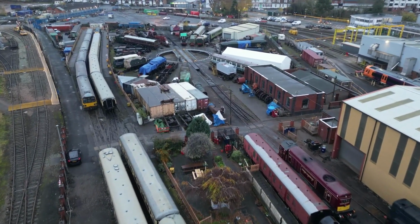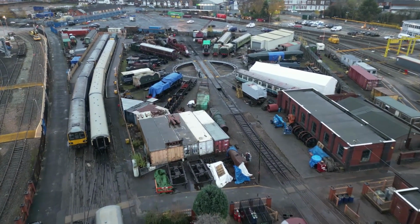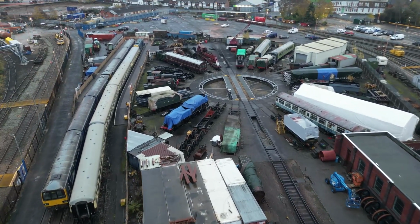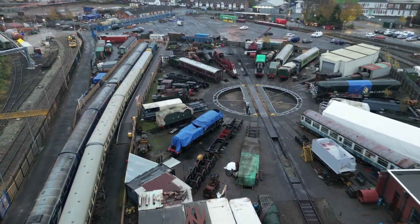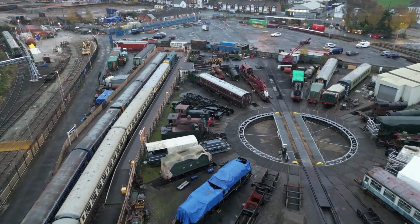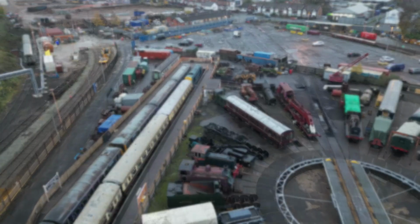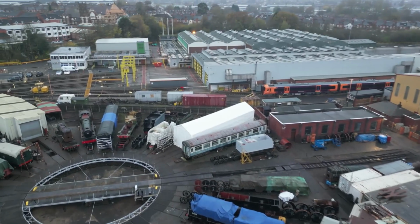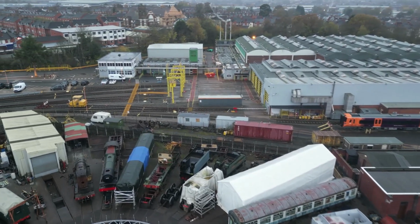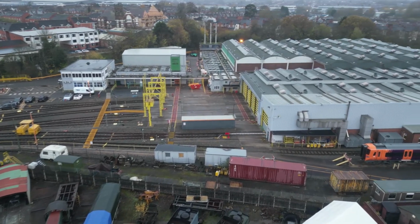The land originally became the Birmingham Railway Museum and later became a heritage site home to many preserved steam and diesel locos. On the other side of the heritage site is the maintenance depot.